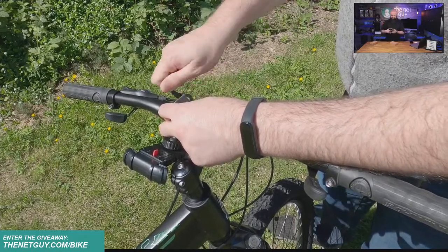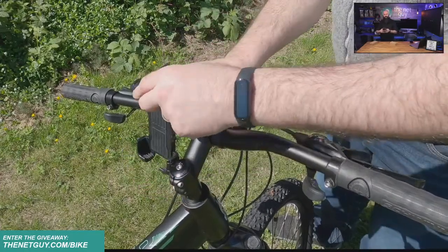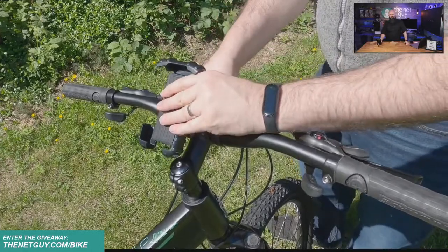Just going to double check, make sure we've got it up here. Yep. And check in the Amazon chat if you guys have any questions. I'm having a great evening. We're just taking a look at the Lamical bike mount for your smartphone.